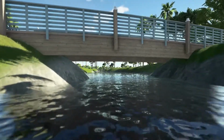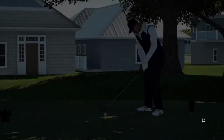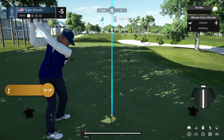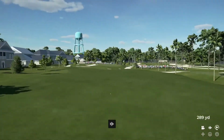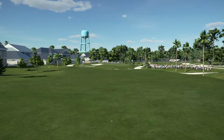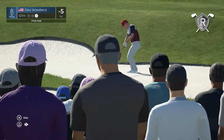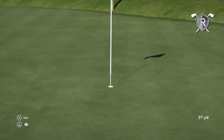Our current leader is enjoying a 1-shot lead. Welcome to this hole. It's a par 4. Well played, mate. And this effort by Gary Woodland was just a short time ago. This is his third. And in she goes.